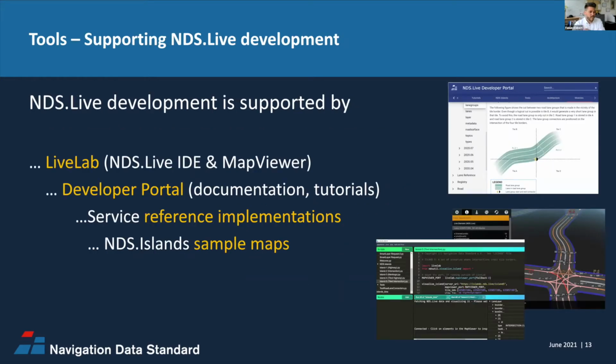Yeah, but we said we're going to talk about the development team that is with me today, but before we do that, let's quickly also turn to the available tools. The NDS Association basically supports the development of services and client applications by a dedicated tool, which is called Live Lab.